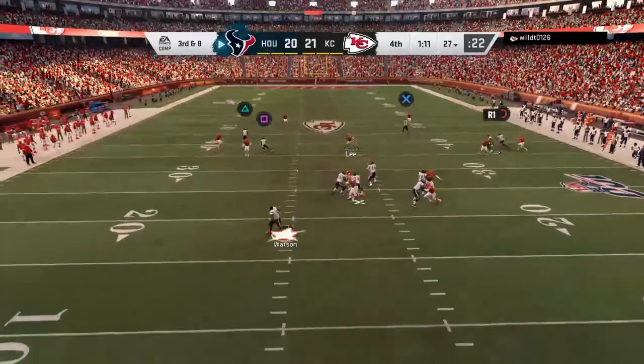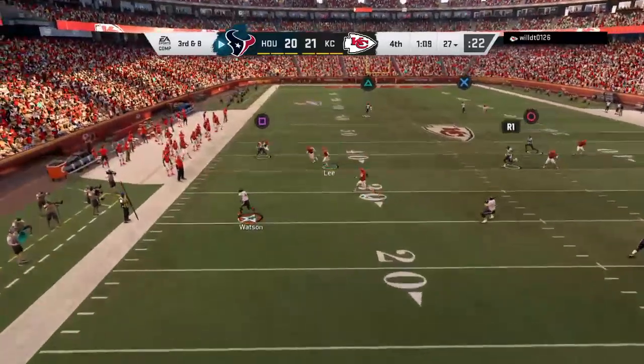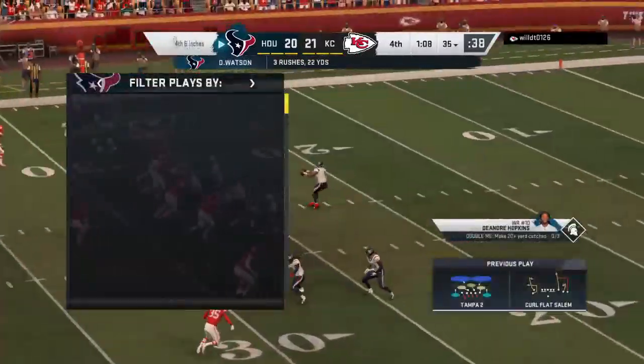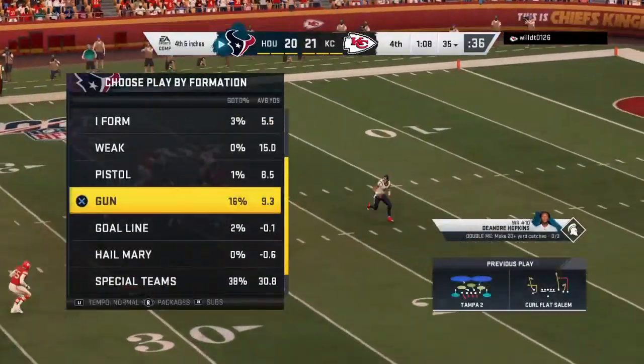Back to throw. Steps away to his left. He may try and run for this. Pretty solid gain of 7 yards that time as he scrambled, but now they face a 4th down.